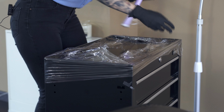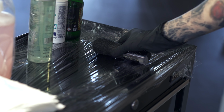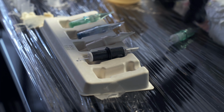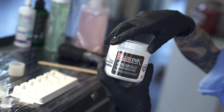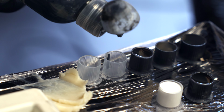So today on my workstation we'll find one machine. I'm using just one. It's the Cheyenne Unlimited Sol Nova. And concerning the needles, I will be using 3 liner, 7 liner, 7 shader, 9 magnum substage, and 17 magnum substage. And after that I will be using some foam, some soap with my bottle, and paper of course, and caps with dilution or grey.